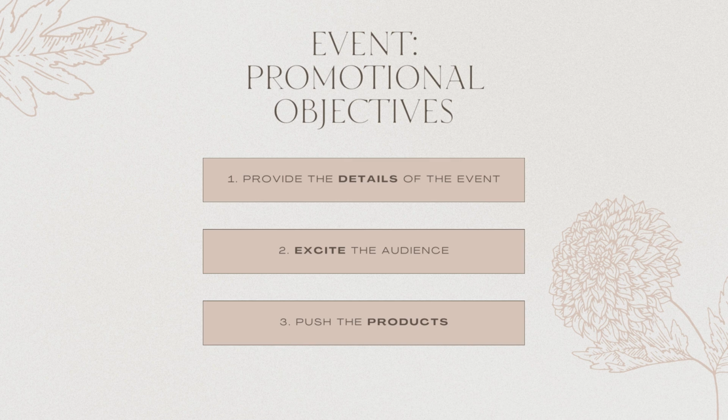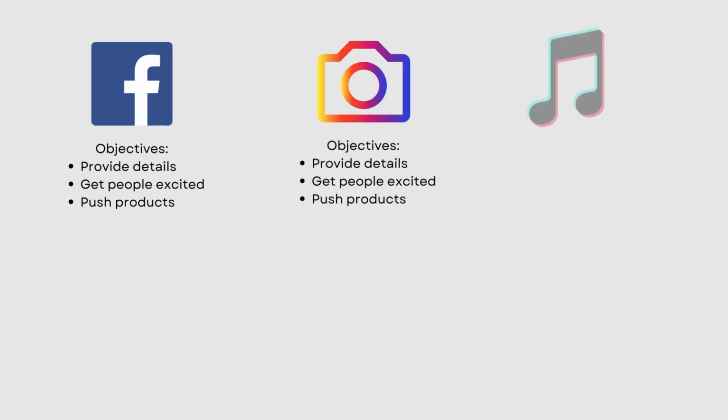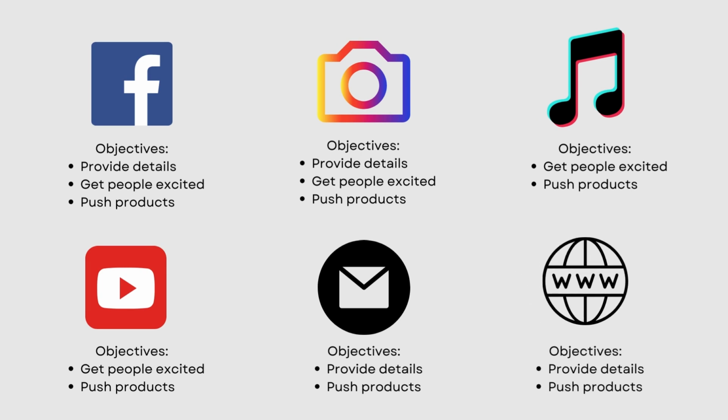So with that, let's move on to step number 3, and that's all about deciding which platforms you want to post to promote the event. And this will really tie in your overall social media strategy or digital marketing strategy. You want to think about where you go to communicate with your existing audience. So for some of you, that might be Facebook, Instagram, TikTok, YouTube, email subscriptions, or even your website itself. You can post about the event on your website. And that leads me to step number 4.